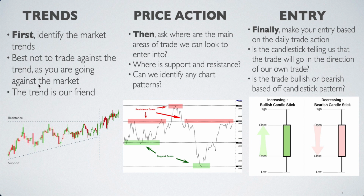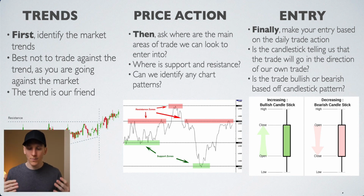The trend is your friend. You need to trade with the trend because otherwise you're going against the market and you've just got a smaller percentage chance of winning. Then after you know what the trend is, identify the shorter term price action. Where are the main areas that we can enter into trades from? Where's the support? Where's the resistance? That tells us where we need to put our stop loss, our take profit, and other areas.